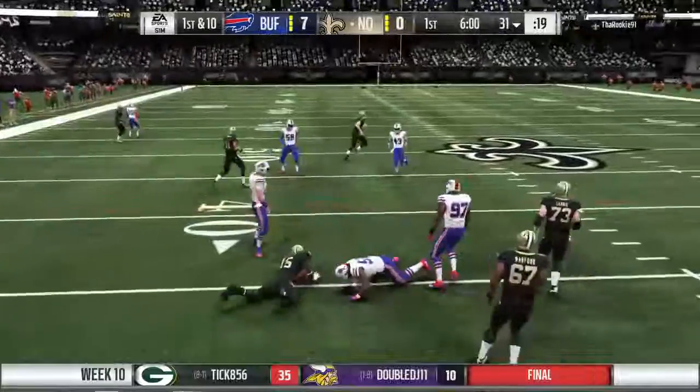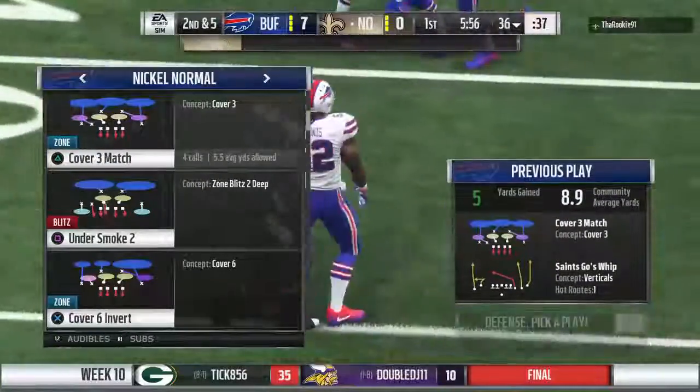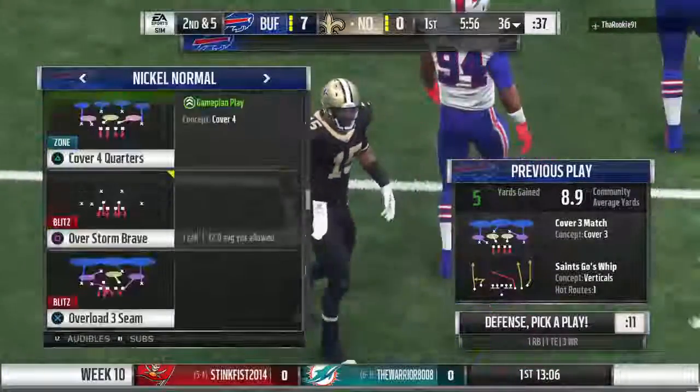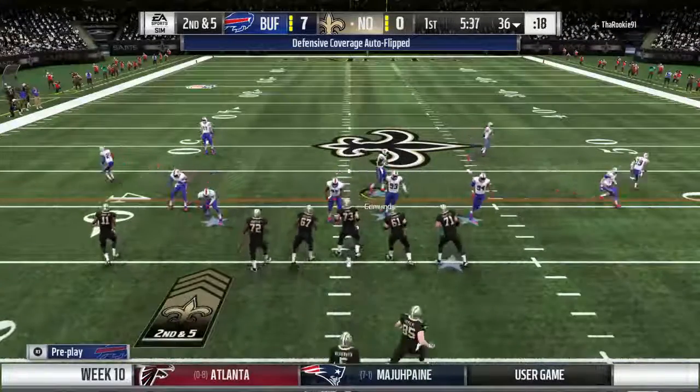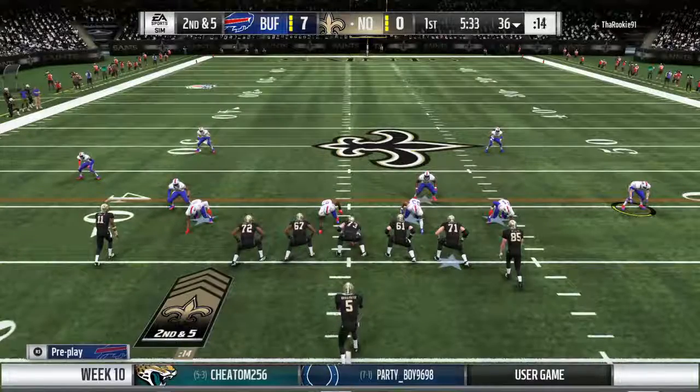Bridgewater. Quick hitter here. It's complete. 5 yards on the catch there. Brings up 2nd down. One thing you're hoping for when you run drag routes, you're able to hit a receiver in stride, and he can pick up a lot of yardage after the catch. But in this situation, the defense was effective, able to stop him before he could get a good head of steam going.